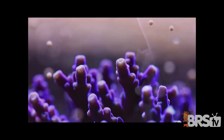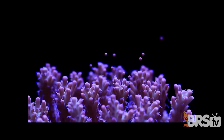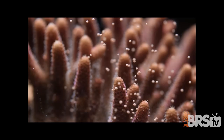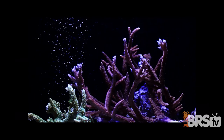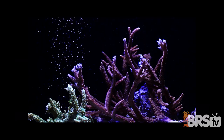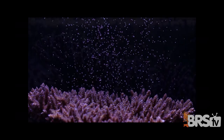So we turn off all the flow in the systems, and that allows the gametes to float completely vertically up into the water column. And that means we can then collect them in a very planned and controlled way. This is an amalgamation of lots of different species that we've spawned. An individual like this is probably this sort of size. We can get about maybe 10 to 15,000 eggs. Something bigger like this, 200,000 eggs can be produced.